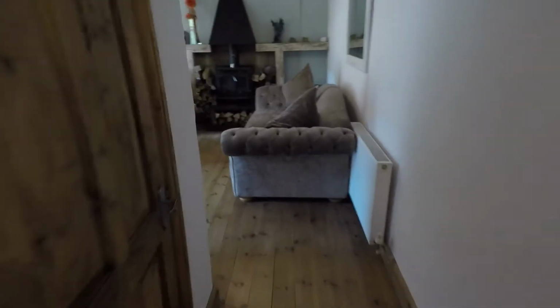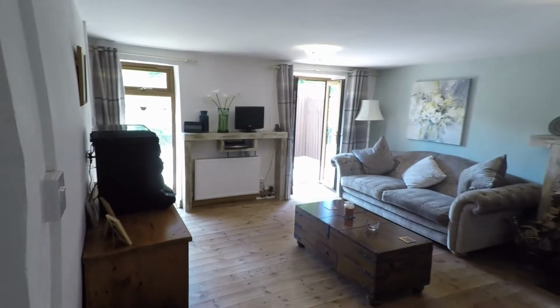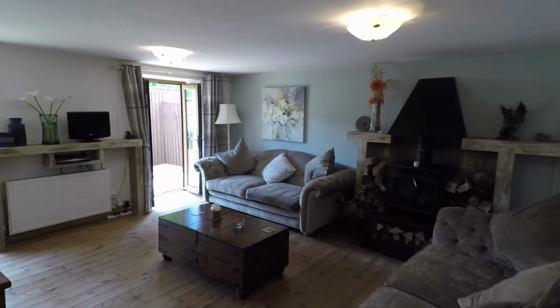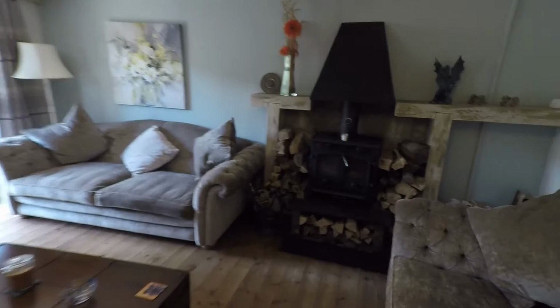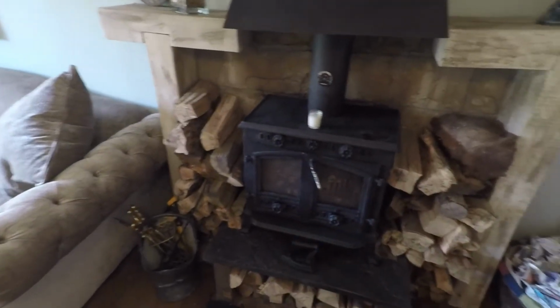So leading from here then, we have the lounge space, really good size reception area. Again, nicely decorated. You have the log burner here.